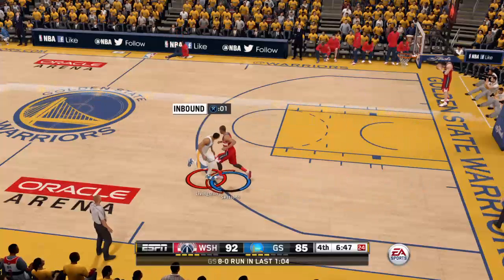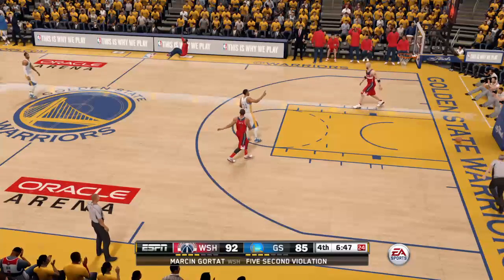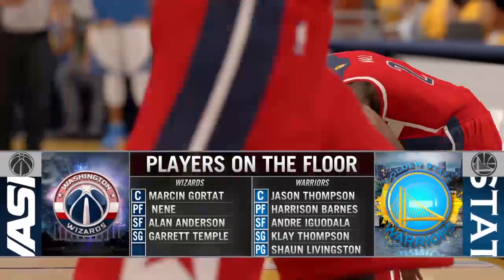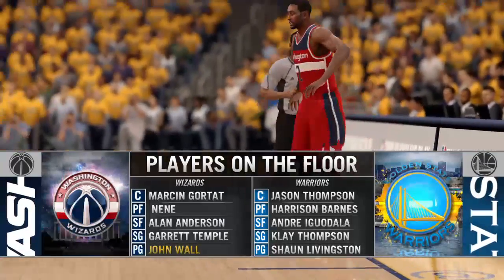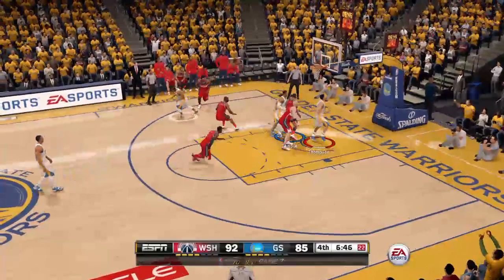Washington's leading Golden State by a score of 92-85. It's a 5-second violation called against the Wizards. Coach making a lineup change here. John Wall coming on for Ramon Sessions. All right, here we go. They'll put it in play.